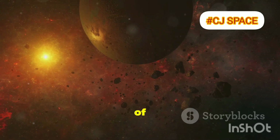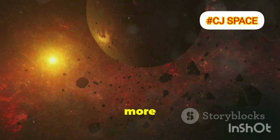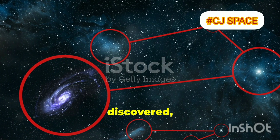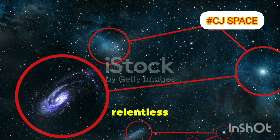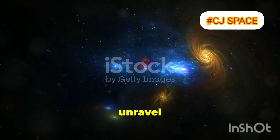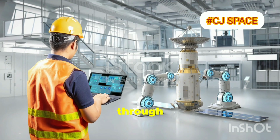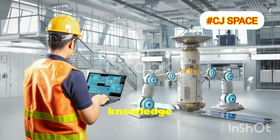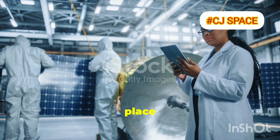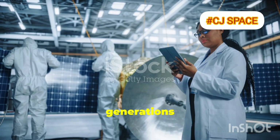For in the vastness of space, there are countless wonders waiting to be discovered, each one more incredible than the last. It is through our relentless pursuit of knowledge that we will continue to unravel the secrets of the cosmos and our place within it, ensuring that the spirit of exploration lives on for generations to come.